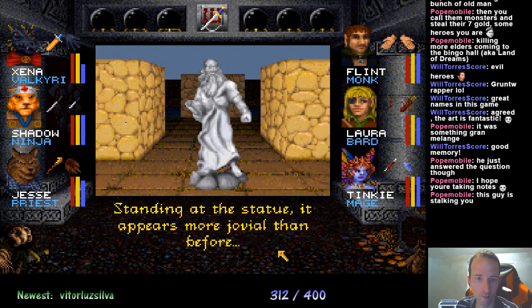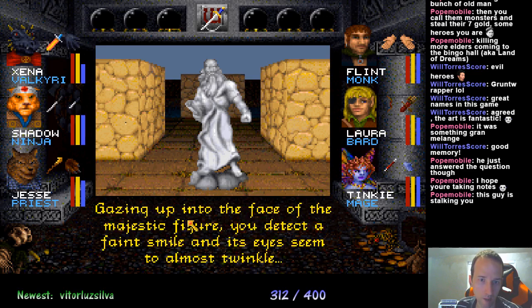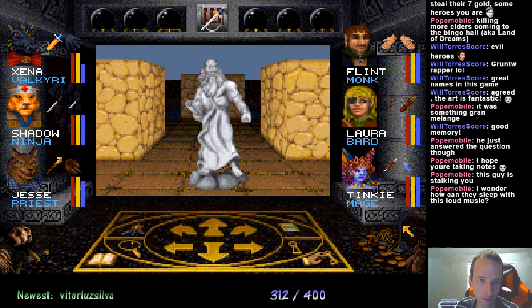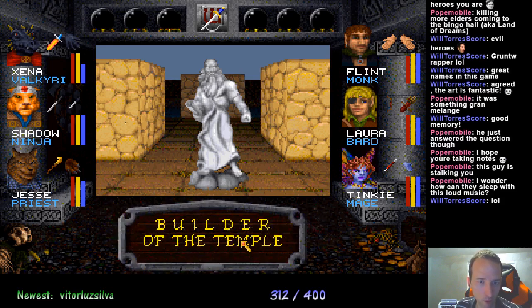Standing at the statue, it appears more jewel than before. The stone looks fresh, as if it was carved only yesterday, although a thick layer of rust around its base suggests that it has been here a long time. Gazing up into the face of the majestic figure, you detect a faint smile, and the eyes seem to almost twinkle. Searching him, scraping off the thick rust, you unearth a metal plate at the foot of the statue engraved as follows. Builder of the temple.